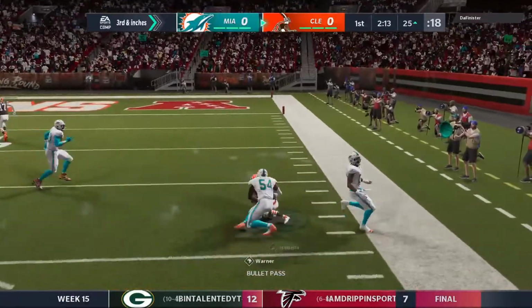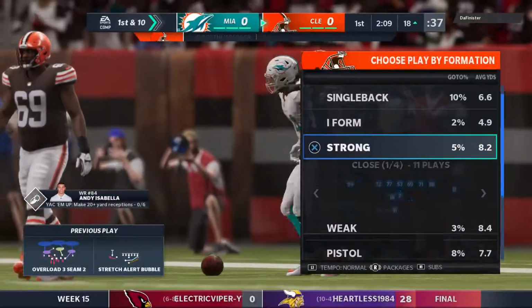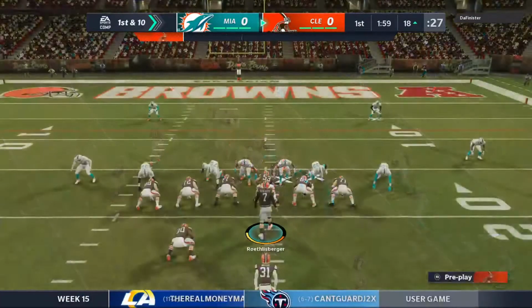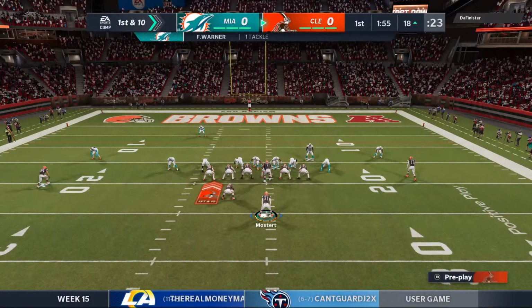This is out quickly to the right. And he gets this down to the 18. Good enough for a first down. 7 yards there. Good enough to move the sticks. So from inside the 20, here's 1st and 10 at the 18.